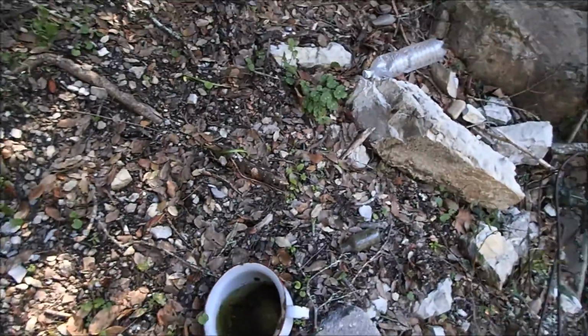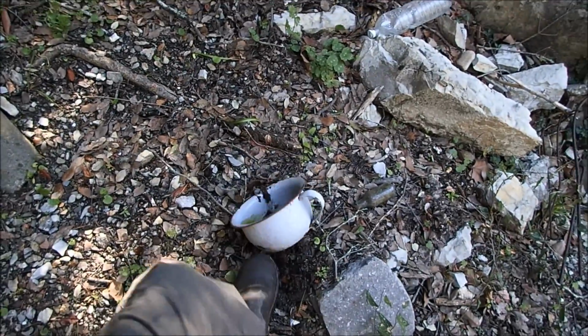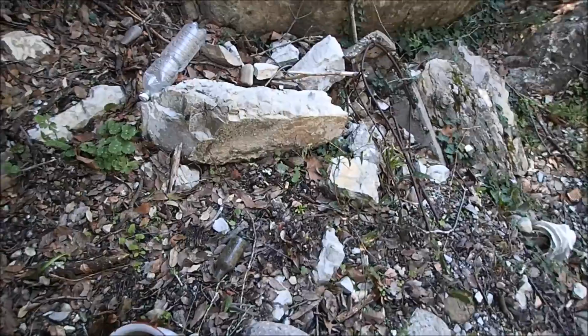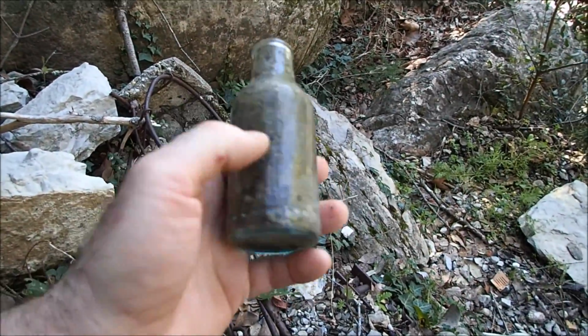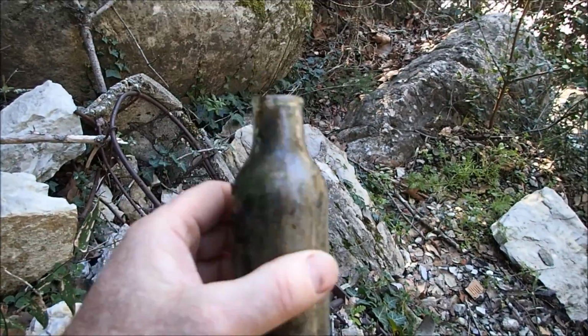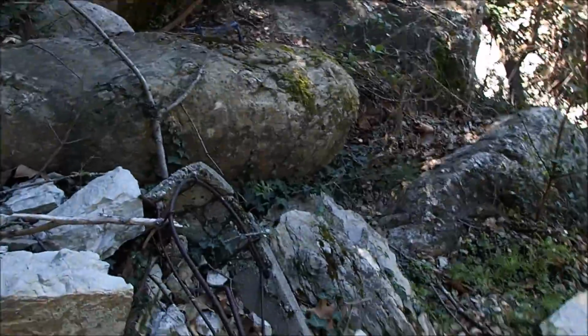I want to say that's a chamber pot, although I don't know for sure. If I found it in America, I'd say it probably is. There's a neat old bottle though. I don't think it's too old. It's not a screw top, but it is blue, so that would be collectible. It would look nice in a window.